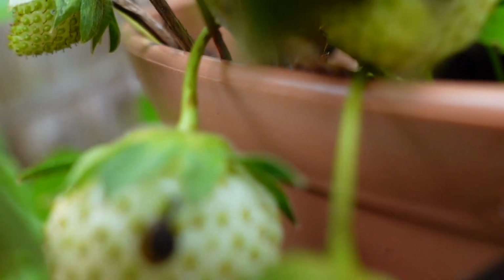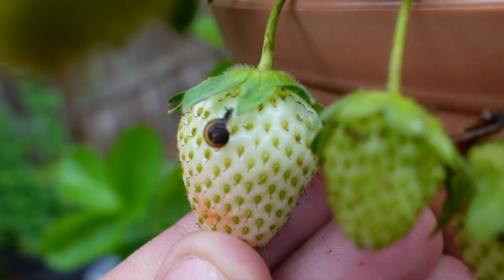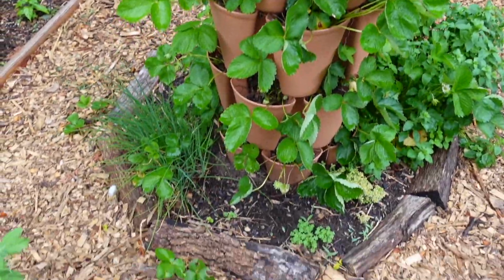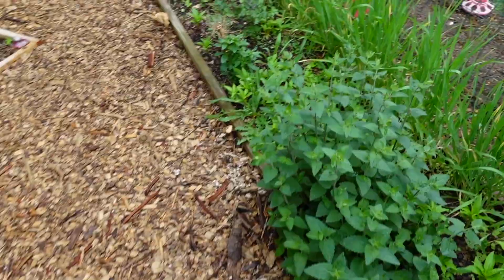Look at that tiny little guy. Tiny little snail. Anyway, you can plant those runners and they'll be new plants and they'll produce for you. Alright.